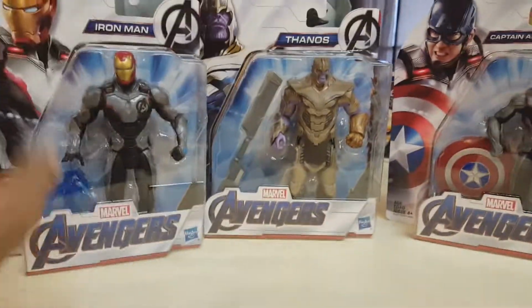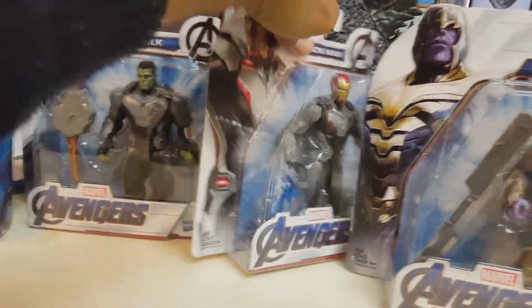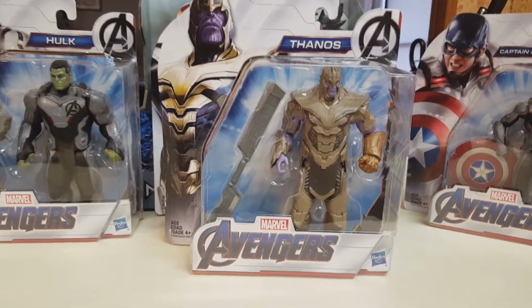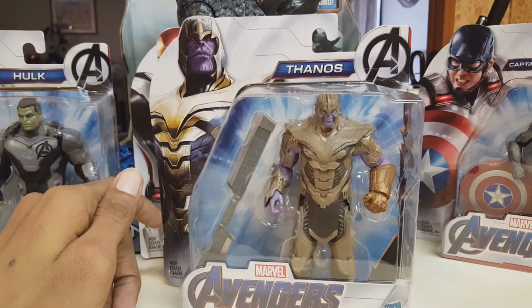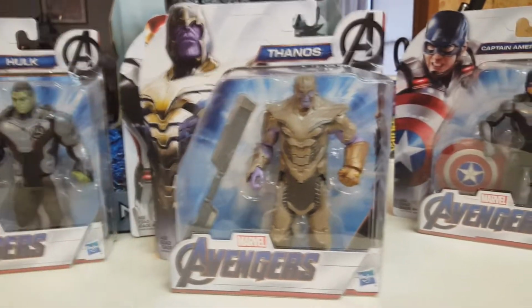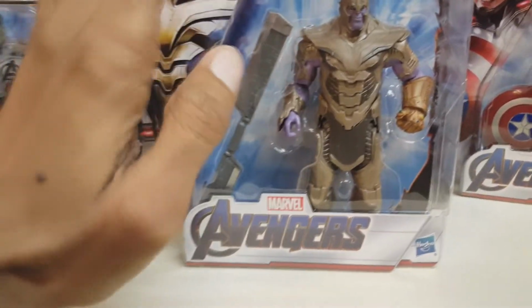So, last but not least, Thanos. And I just knocked over Iron Man here. So, yeah. So, a couple of reasons why I picked up the basic Thanos here is because I am not planning on getting the entire Marvel Legends set just to build him, since I only plan on picking up Ebony Maw from that wave.